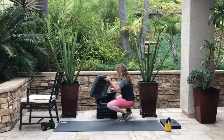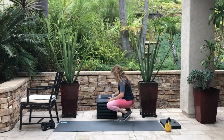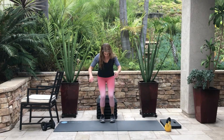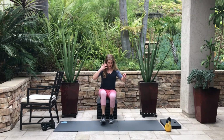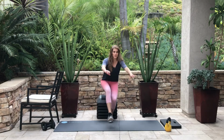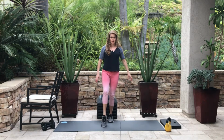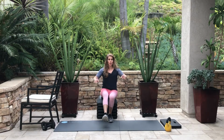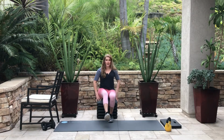All right, now let's also do a single leg squat. Now you can do this on a chair. I'm going to do it on the box, although this is kind of low. It's kind of uneven, so a little precarious here. All right, so stand up, and go down. Now this takes a lot of balance. The higher your box is, the easier it is.